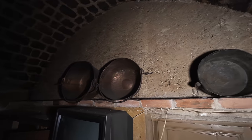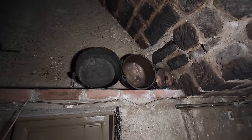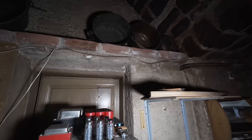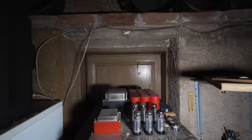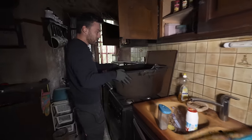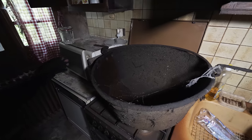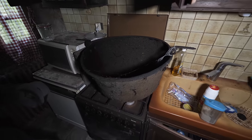I want to show up here. We got these 10 copper pots. Very old pots all standing up there. It's where they used to cook food with. What's this device? I have no idea. Looks very complicated. No, see, the fridge is still full. Toilet paper. Wow, that one is massive. Can you imagine what they used to make inside of here? Soup or family dinner or something like that.